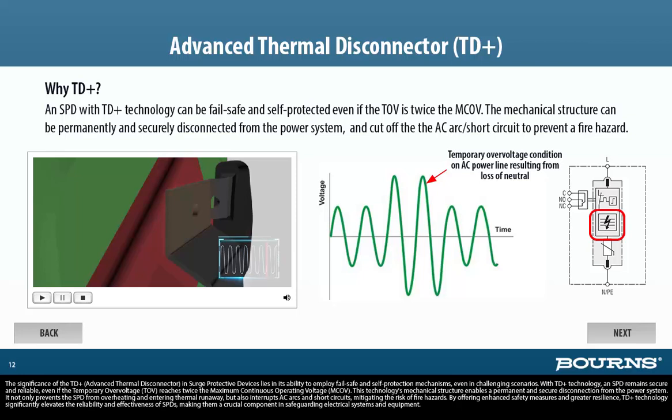It not only prevents the SPD from overheating and entering thermal runaway, but also interrupts AC arcs and short circuits, mitigating the risk of fire hazards. By offering enhanced safety measures and greater resilience, TD Plus technology significantly elevates the reliability and effectiveness of SPDs, making them a crucial component in safeguarding electrical systems and equipment.